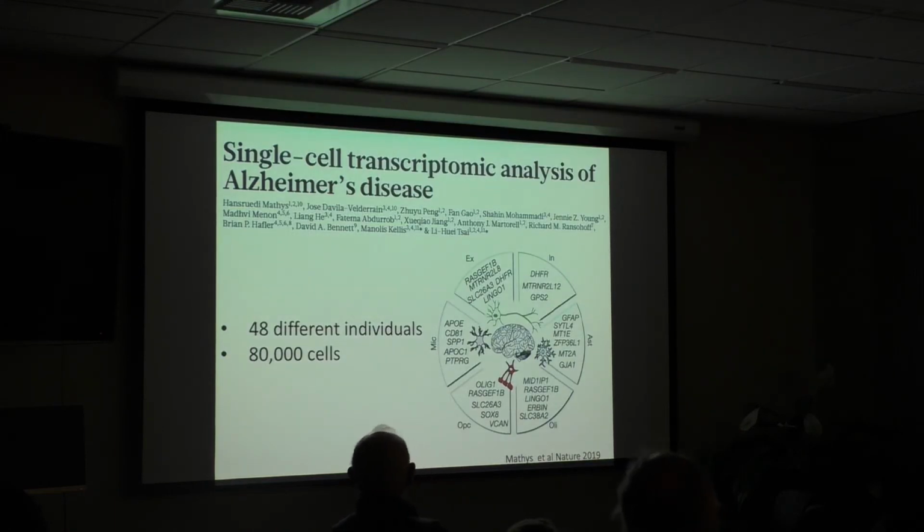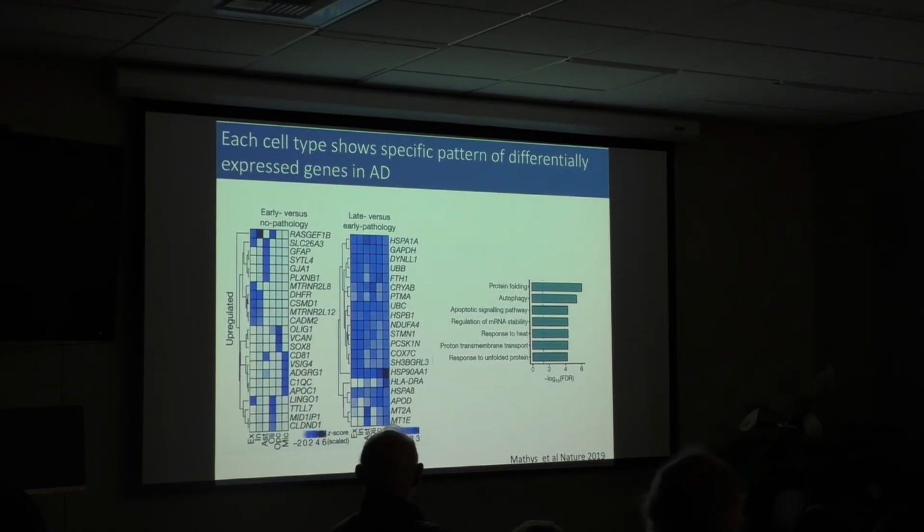Okay, so here's an example of how far we've gotten in the field using single-cell transcriptomics. This is a paper that came out just a couple of months ago, and this was sort of our version of a tour de force. Using only 48 individuals, they were able to do single-cell analysis, and really interestingly, those 48 individuals result in about 80,000 cells. So we are distilling a lot of information from very few cells. And so, they were able to look at the most highly expressed genes in different cell types: microglia, excitatory, inhibitory neurons. But there is some interesting information you can glean from this.